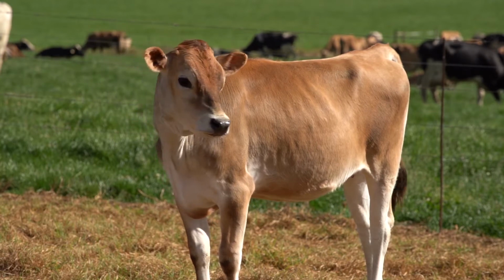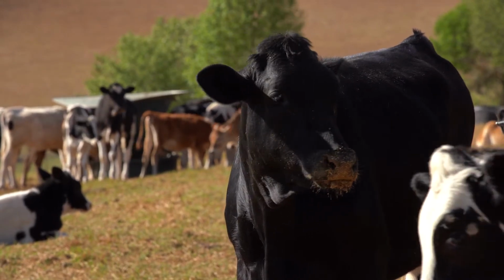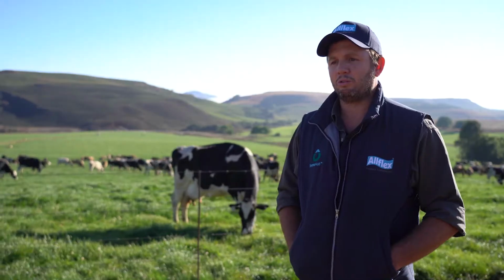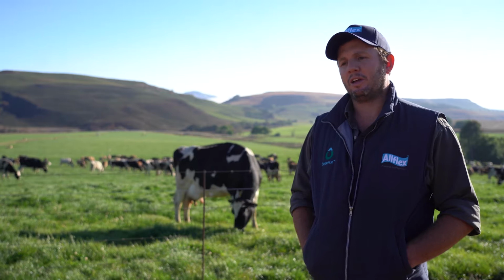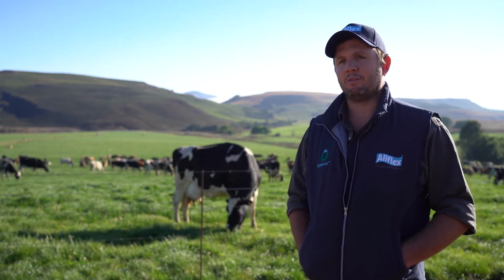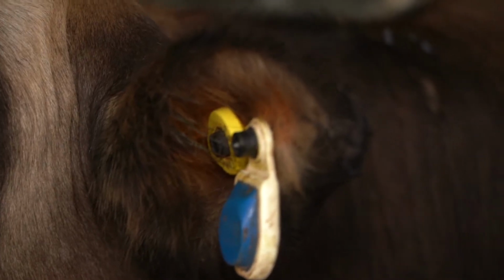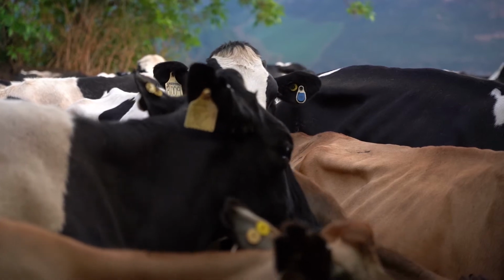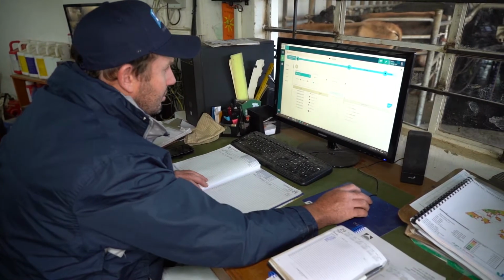Breeding is an important part of our dairy business here. We feel we haven't been running to where we should be. We attended an Allflex Sensor Farmers Day, and what we saw there really got us interested. For some time we've been using the AllSense visual tags, the EID tags, in conjunction with our dairy management system, and recently we have now started using the SenseHub system.